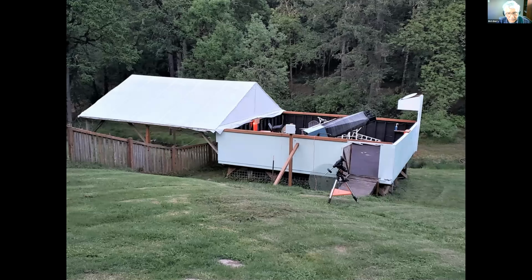Another friend of mine, this guy built a much more expansive observatory. You can see that he's in the bottom of the valley surrounded by trees. But that didn't stop him from building a very nice 16 by 20 foot building. He's got an 18-inch telescope. I think it's f7, real long focal length. He does a lot of planetary stuff.